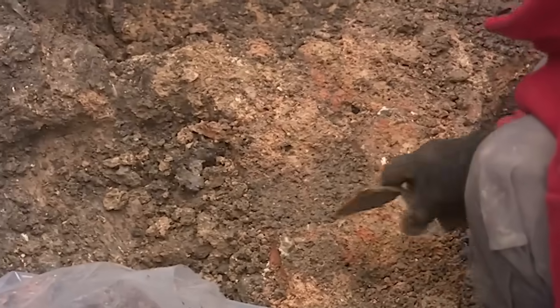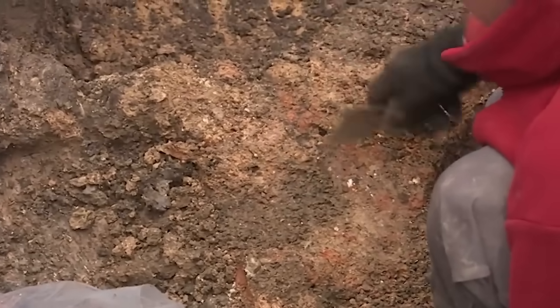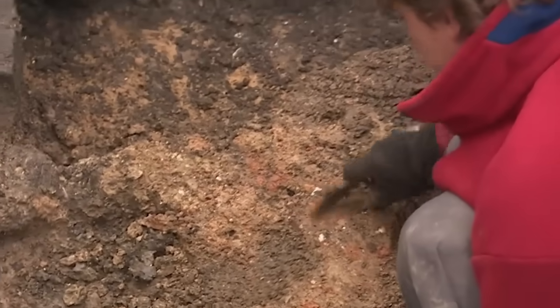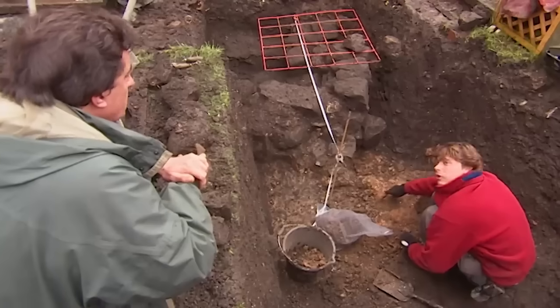Apart from the flooring, have you got any signs of anything structural there? Well, it looks like I've got this dark patch here coming like that. It's clearly been cut into this. A bit small though, isn't it? It is quite small, yeah. Maybe it could be the end of a beam or something like that. A small beam, post hole or something like that, maybe.